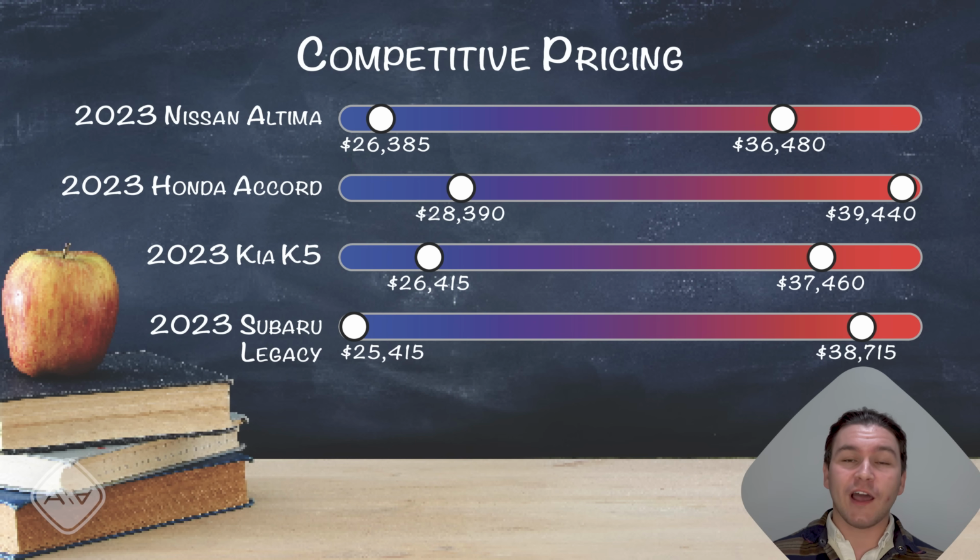Of course, as always, check out these cars in person for yourself if you're trying to decide between one. We're here to help as much as we can, but it's all about the in-person experience.